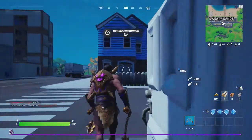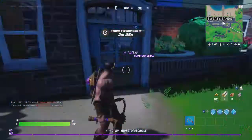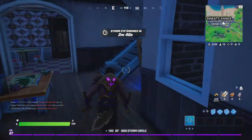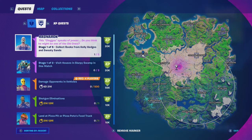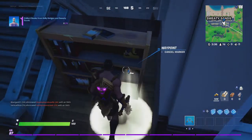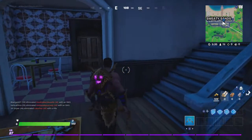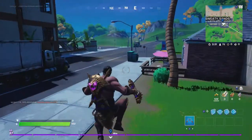Alright, now you can go to the next house. It's just the next house over. It's the red house. So hop the fence. So far, so good. Right near the bookcase. Interact. Alright. Keep going, Goblin Jor. So far, so good. No weapon needed.